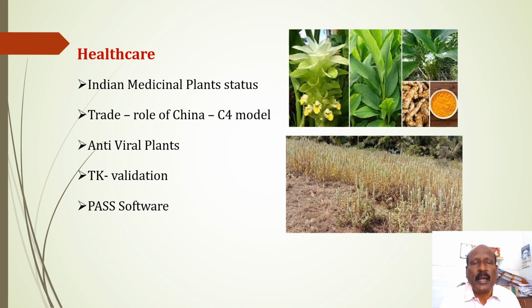The next important area which needs both research and the best outcome is healthcare. In every country, they are giving more importance to healthcare and people's welfare. Apart from Western medicine, Indian medicinal plants occupy an important position, because India is the emporium of medicinal plants. Many medicinal plants are available.